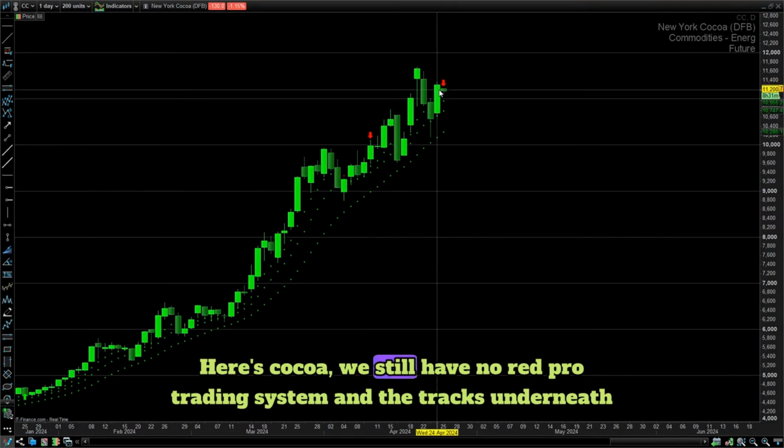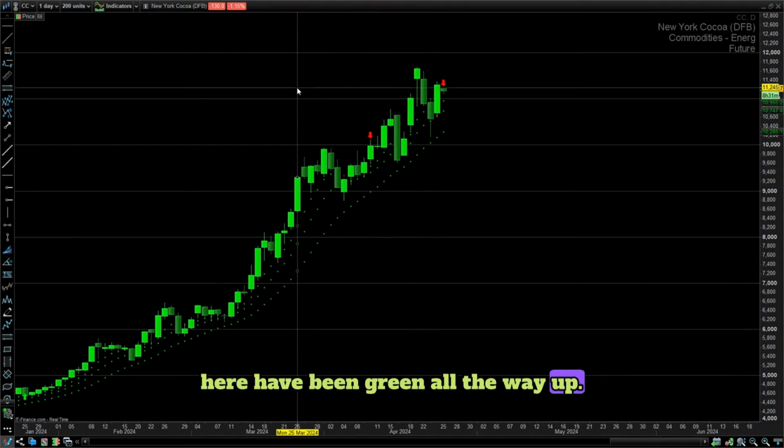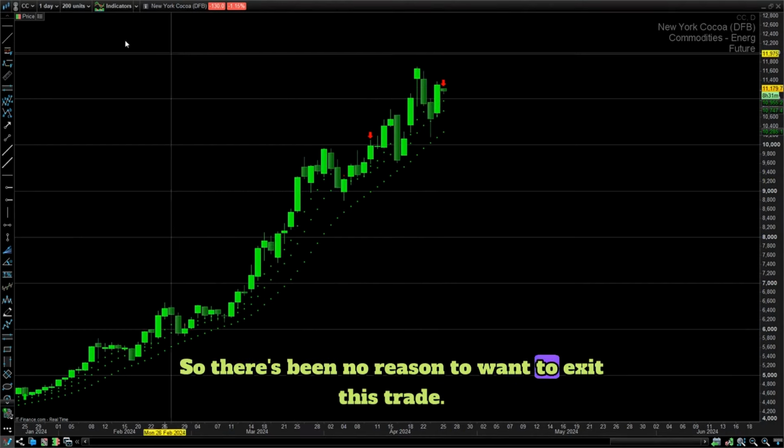Here's cocoa. We still have no red Pro Trading system, and the tracks underneath here have been green all the way up, so there's been no reason to want to exit this trade.